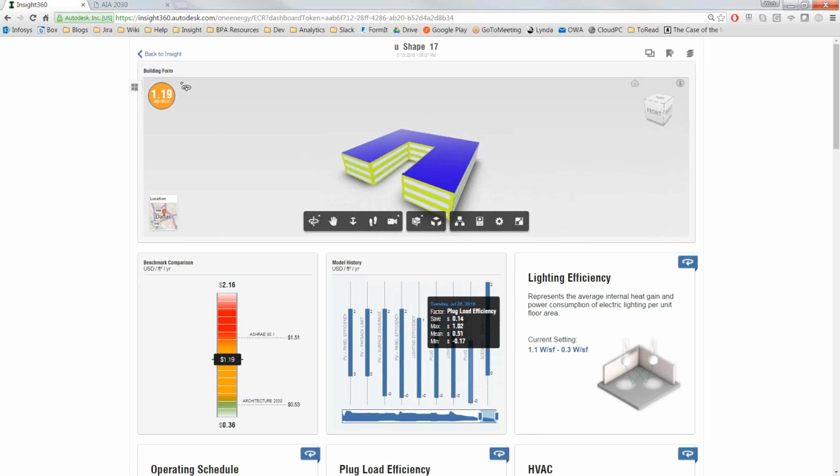Now let's get familiar with the interface here. This number in the corner is our energy cost range, and right now we're looking at the energy mean. This is a metric of US dollars per square foot. We can also just click on it and flip it around, and that will go to energy use intensity, EUI, and that's going to be kBTU per square foot.